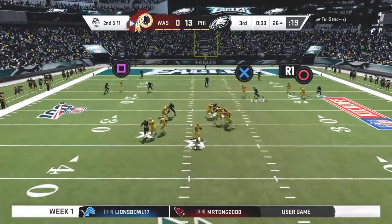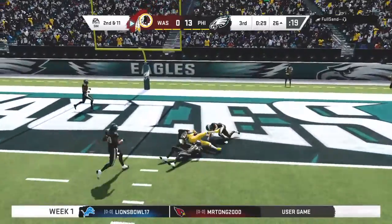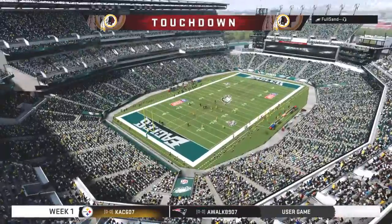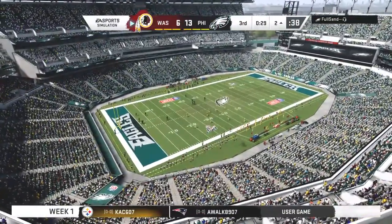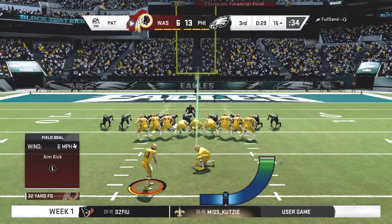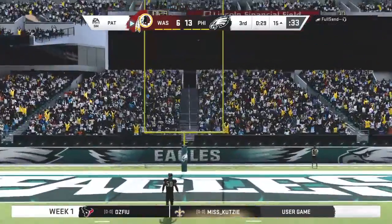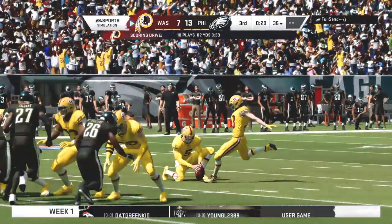To the air yet again, Watson. And this is taken in for a Redskins touchdown. Jalen Hurd with his first career touchdown in his first career game as his guys are back within a single score. Elliott good with a PAT, and it's now 13-7.